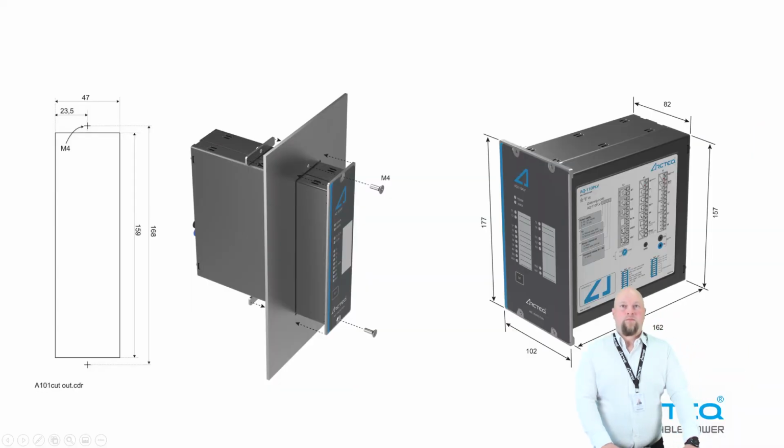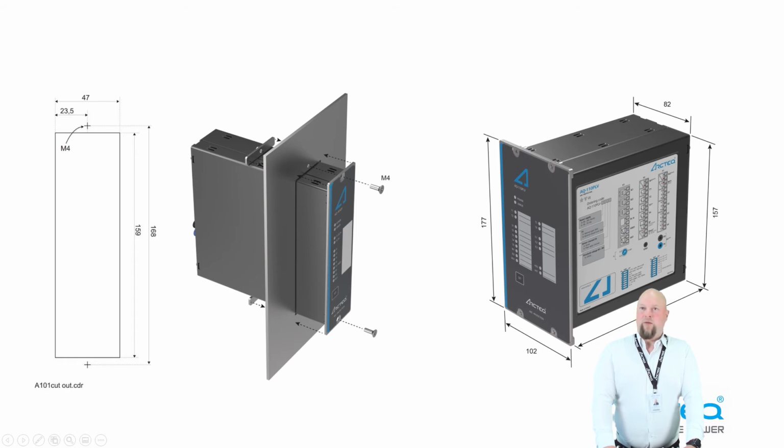Product installation. Mainly the 100 series is built with flush mounted type relays. So this means that most typically these are built on switchboard doors, secondary compartment doors, and also retrofitting. Factory made is easier, but retrofitting is also very easy to approach by drilling the correct size hole and then tightening with 2 screws or 4 screws to the correct torque. All the dimensions here are in millimeters, so it's 162 millimeters depth and so on.